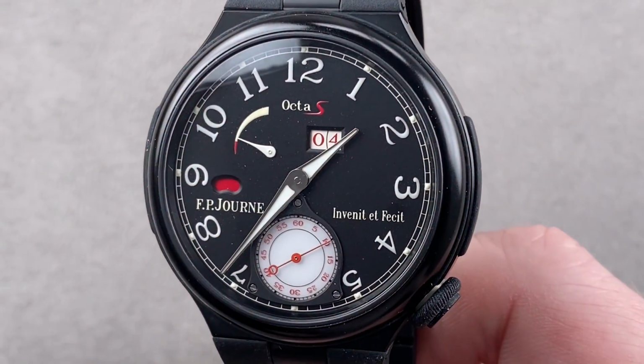Lume shot real quick, coming up. And you can see the three-dimensional quality of these numerals. They really do have height above the dial. A wonderfully distinctive looking watch on a vulcanized rubber strap. This is the way to get into Journe for summer 2021.